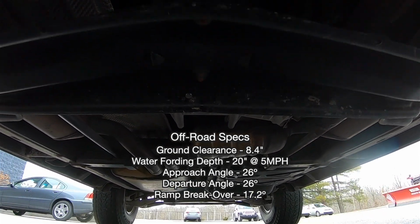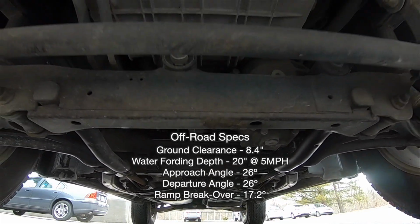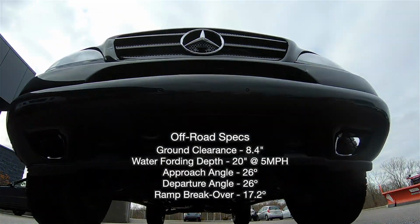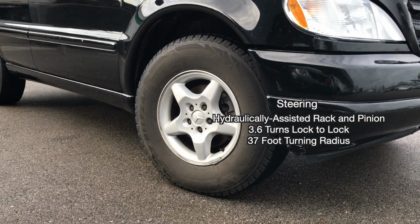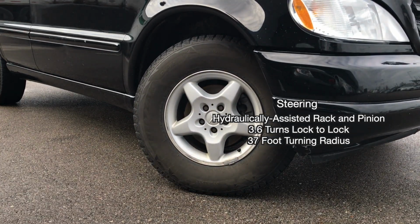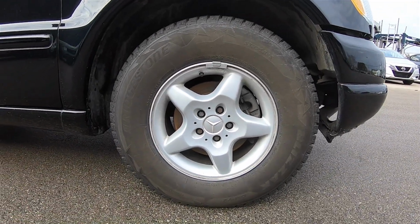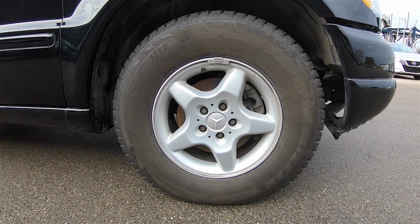For those interested, off-road specs are 26-degree approach angle, a 26-degree departure angle, and a ramp breakover angle of 17.2 degrees. Steering is hydraulically assisted, speed-sensitive rack and pinion with 3.6 turns lock-to-lock and a 37-foot turning radius. Wheels are 16-inch, silver-painted, 5-spoke aluminum with 245/75 R16 Bridgestone Blizzak DM-V2 tires.